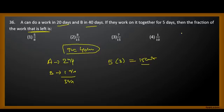Now, the question is, what fraction of the work is left? What is the total work? 40. How much did they do? 15. How much work is left over? 40 minus 15. But in terms of fraction we are asked to find it. The total work is 40, so that is equal to 25 by 40, which is equal to 5 by 8. The answer is option 1.